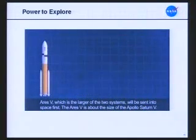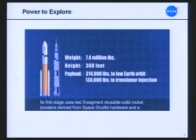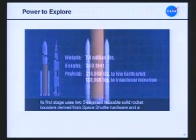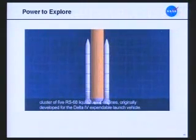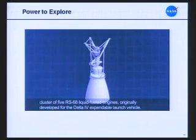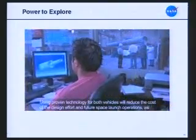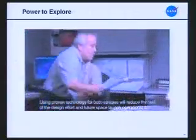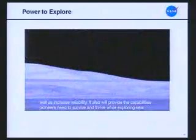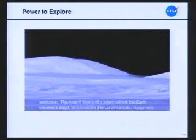For lunar missions, the Ares 5, which is the larger of the 2 systems, will be sent into space first. The Ares 5 is about the size of the Apollo Saturn V. Its first stage uses 2 5-segment reusable solid rocket boosters derived from space shuttle hardware and a cluster of 5 RS-68 liquid-fueled engines, originally developed for the Delta IV expendable launch vehicle. Using proven technology for both vehicles will reduce the cost of the design effort and future space launch operations, as well as increase reliability. It also will provide the capabilities pioneers need to survive and thrive while exploring new territories.